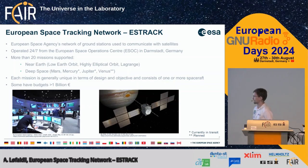I will show later that we have many different ground stations that are communicating with each of these types of missions. What makes it a bit special is that each mission is generally very unique in terms of its design and its objective, its instruments, and you can think of it as a custom-made machine that there exist no copies of.